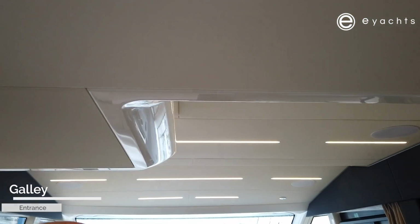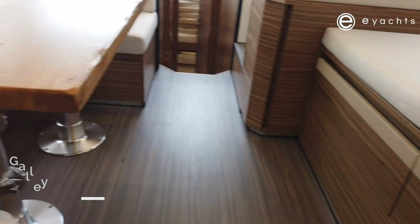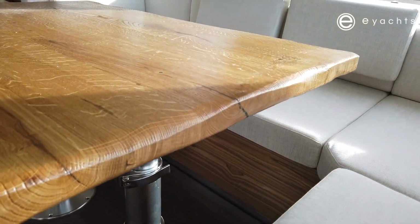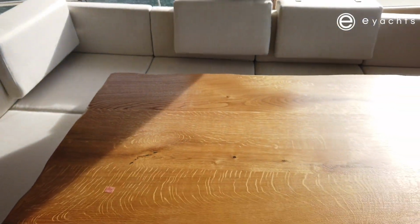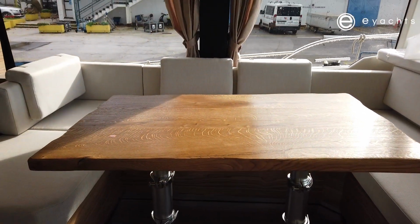So here we are now in the galley area. There is a lot of light and the large windows surrounding make it feel extremely bright and airy and more spacious, I guess. Looking at the table, I am absolutely obsessed. The wood that they've chosen for this just looks so high quality and it really is the centerpiece of this entire area.